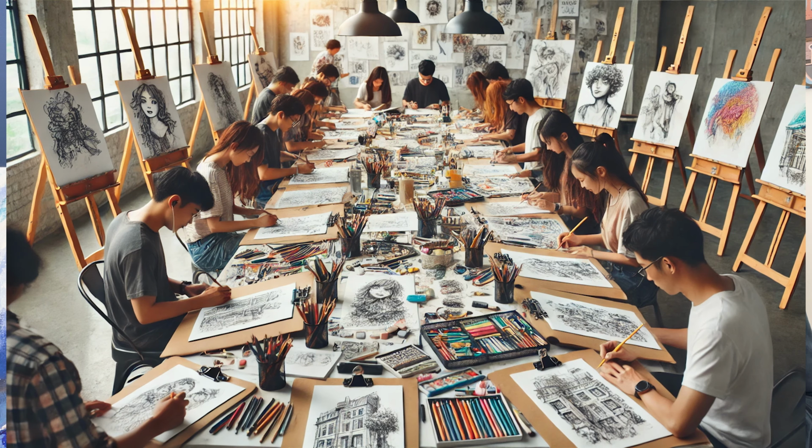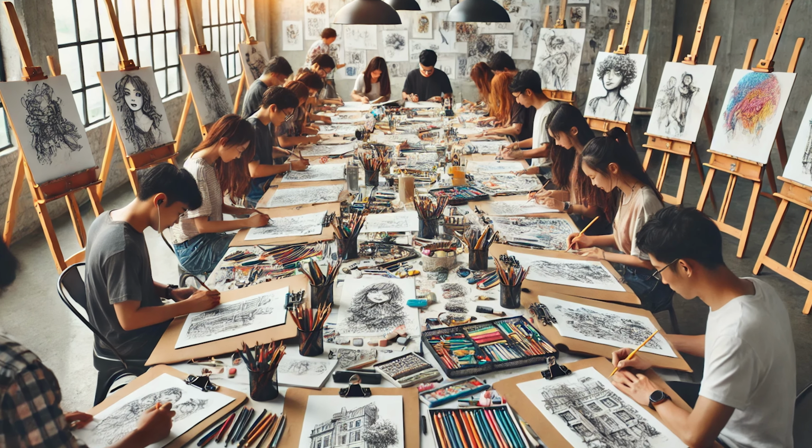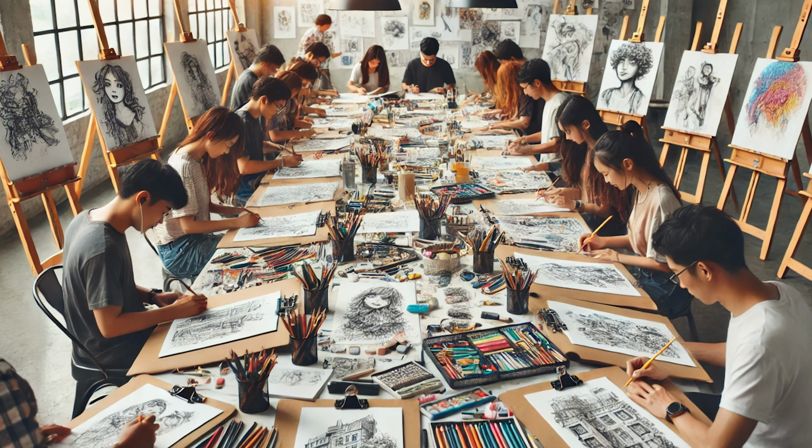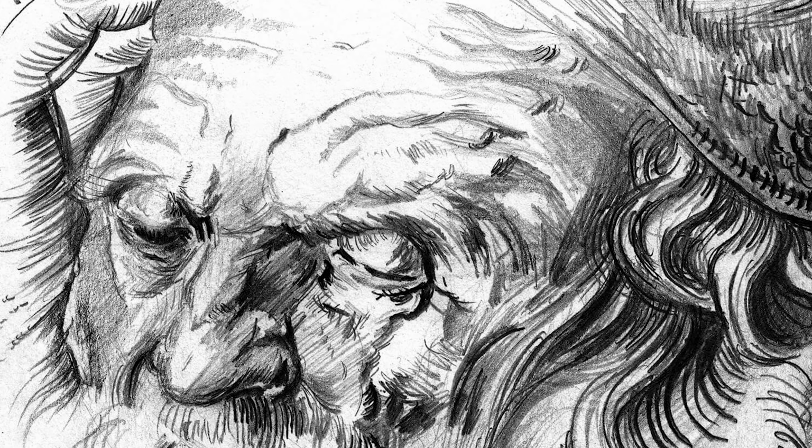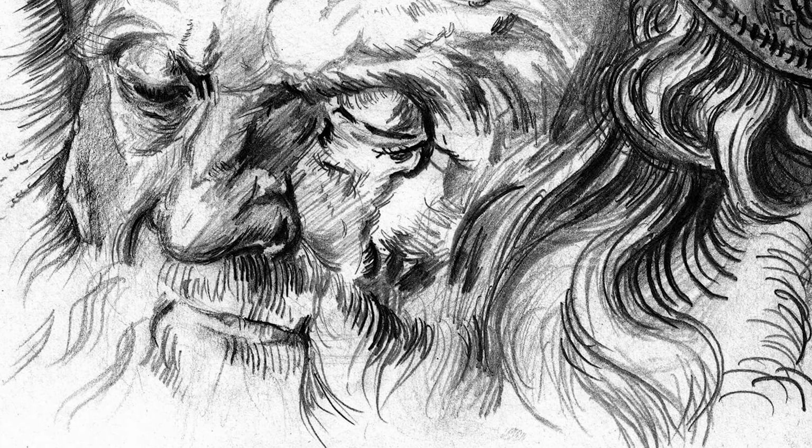I highly recommend you attend live drawing sessions in person, in contrast to drawing from a screen or a photograph. This will really help improve your drawing skill the most. So make sure you attend these sessions and don't commit to this classic beginner drawing mistake.